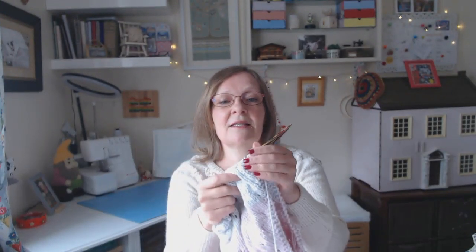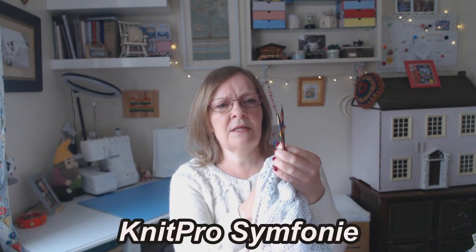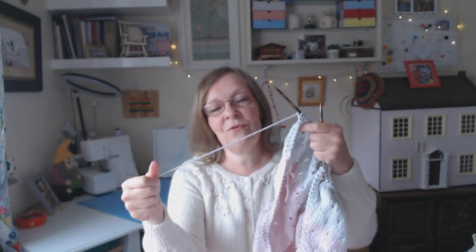And you have to use, well, I've used 5.5mm needles, and it's lovely, the signature. Are they called signature? I don't know. These coloured needles, and they're nice and chunky, and this yarn is a dream to work with. It's thick and soft, and it runs through your fingers.